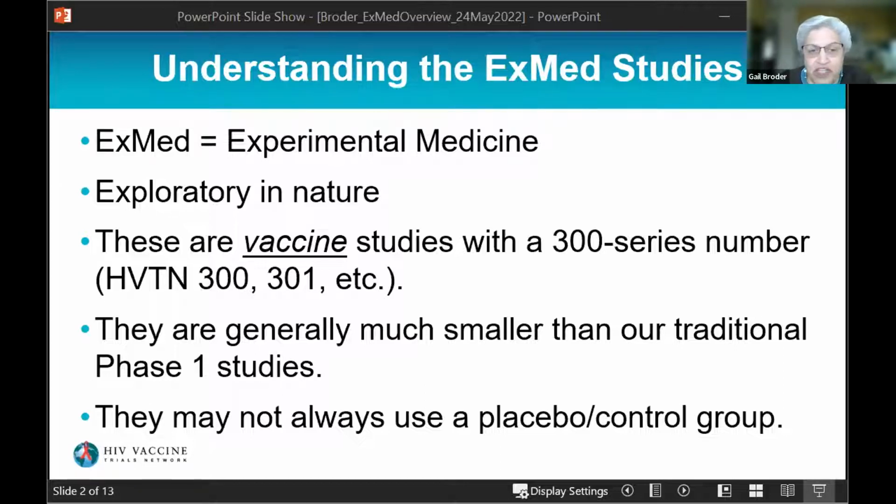As Robin noted, they're generally much smaller than traditional phase one trials. And this was included in the table Robin showed. They don't necessarily always use a placebo or a control group. They may be designed in a way where everyone is getting the experimental products. Next slide, please.